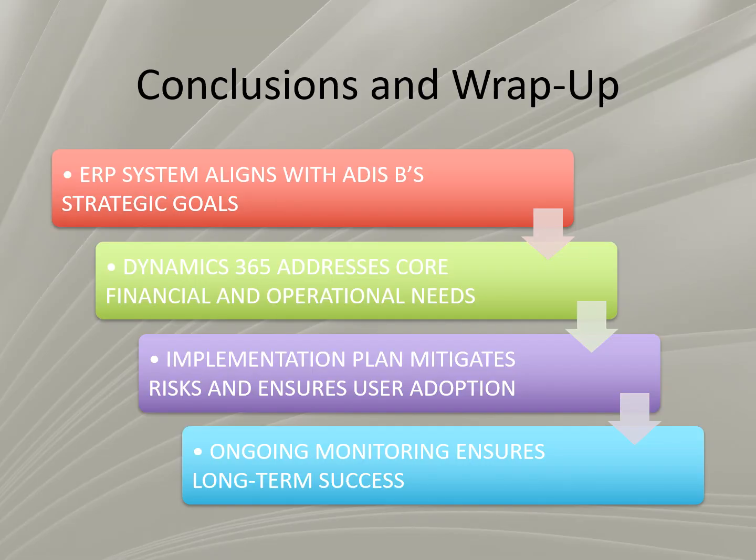I wrap up the ERP presentation by pointing out that Dynamics 365 aligns with ADIS-B's strategic goals, addresses core financial and operational needs, and includes a well-structured implementation plan to mitigate risk and drive user adoption. Ongoing monitoring will be key to sustaining long-term success.